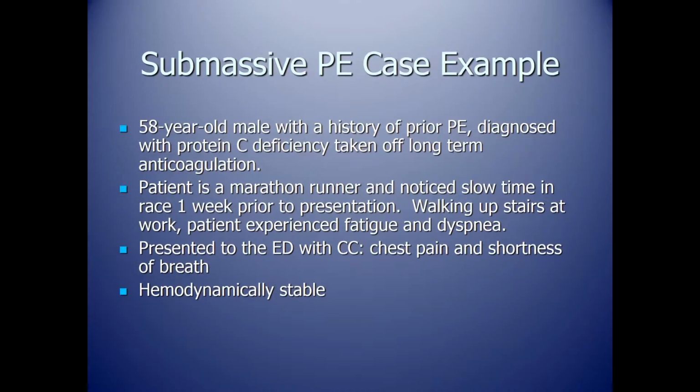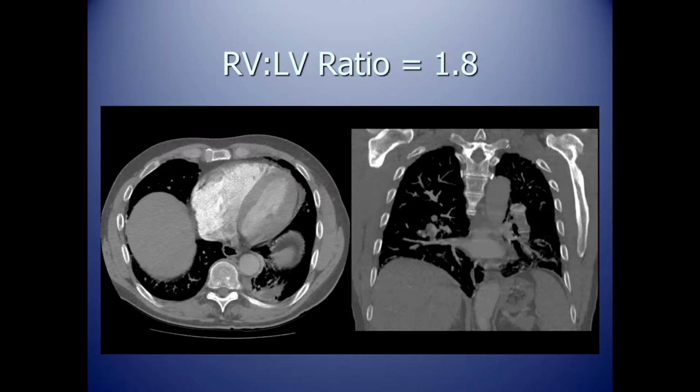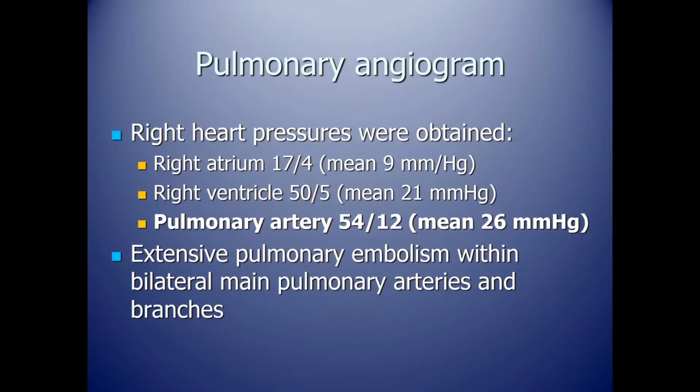He did have a little chest pain, shortness of breath. He knew what it was. He was in a little bit of denial, but he was hemodynamically stable. This was his cut from his CT, and you could see he definitely had RV dilatation. LV was kind of squished. His RV-LV ratio was 1.8, and on a coronal reformat from the CT, you could see obstructive thrombus in both the right and left pulmonary arteries. These were his right heart pressures, and his pulmonary pressure was 54 millimeters of mercury.